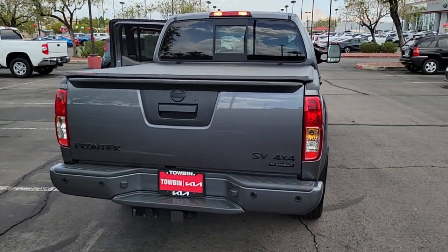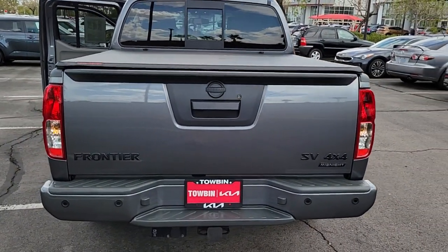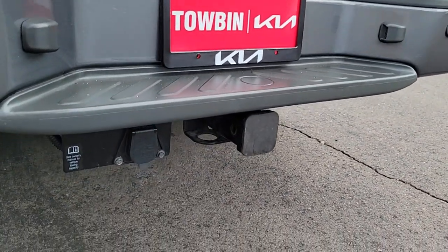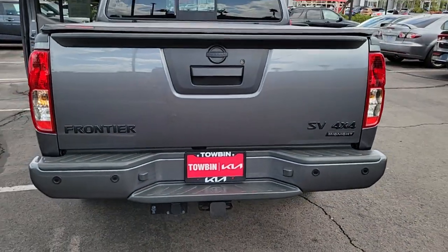These are just some of the great options this vehicle comes with: floor mats, engine immobilizer, bucket seats, midsize truck capability at an oversized value. That's the Frontier. See for yourself when you take it out for a test drive.